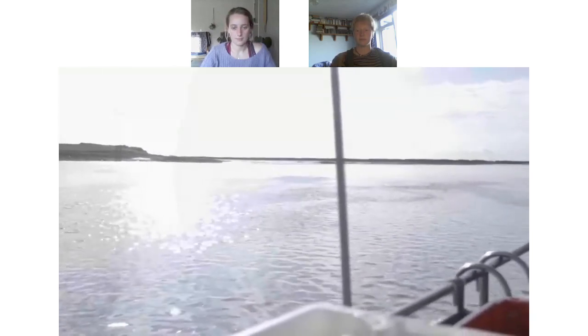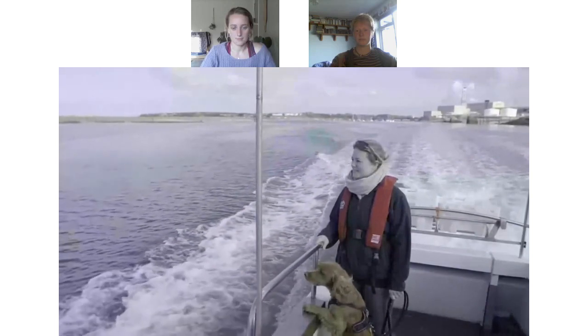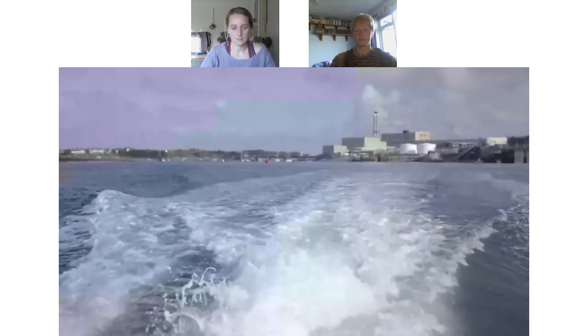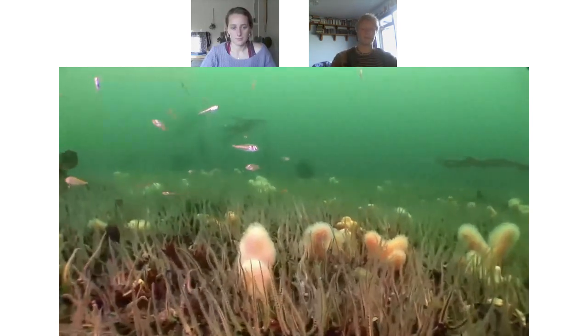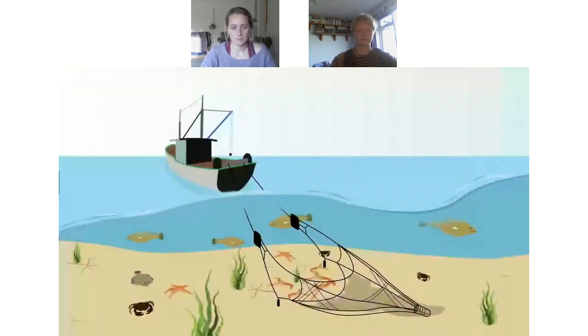A sustainable fishery is a fishery where you're thinking about what you're catching, how much you're catching, and how you're doing it. So we're trying to only catch what we need, catch larger individuals that have had a chance to breed and reproduce, and to catch it in a low impact way, so we're not damaging the habitats and the other species that live in that area.